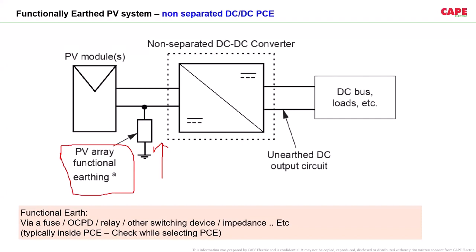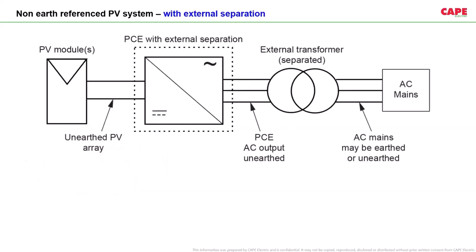Once the functional earthing is disconnected, under that condition, your entire system is floating. In a floating system, a single fault does not create a hazard. So that is the technique which is applied in a functionally earthed system.